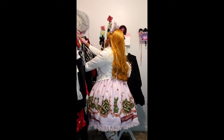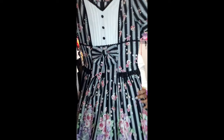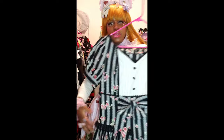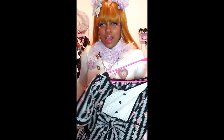Next, I have Rose Bouquet. This is Bodyline Rose Bouquet. This is a low waist. This is the only low waist I have because I have a shorter torso, so I feel like the low waist gives me an odd shape. But I really like this dress, though.